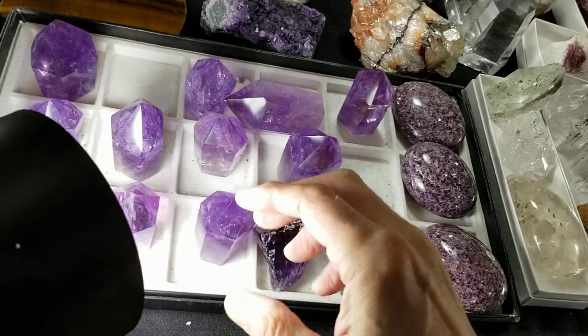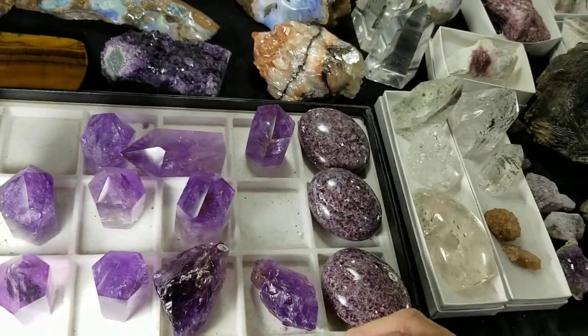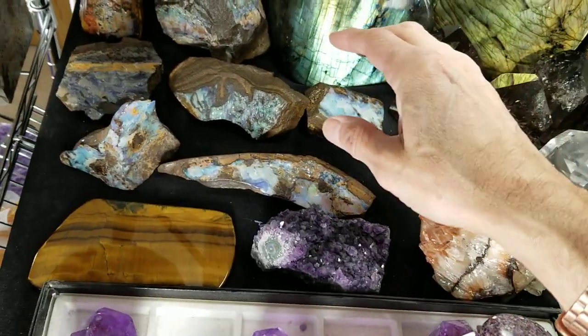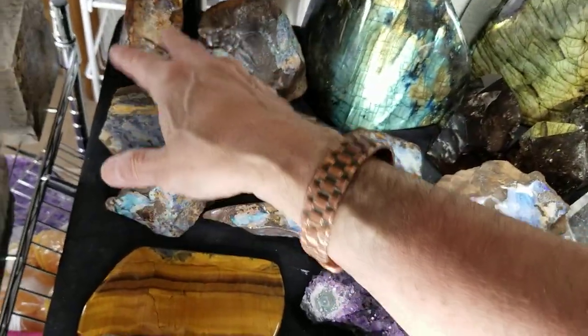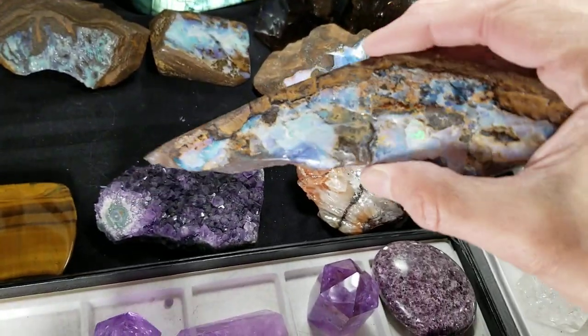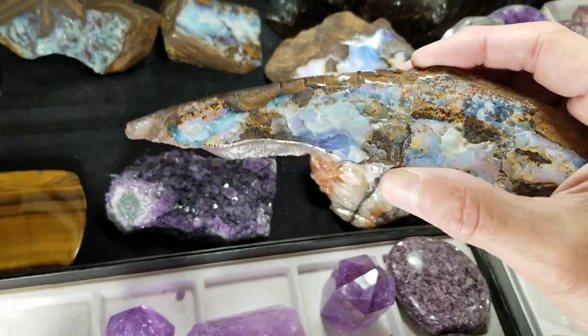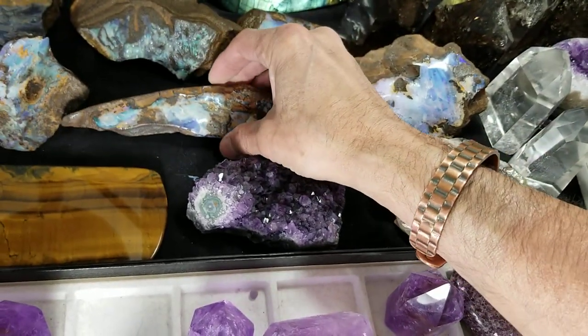So we have amethyst points, all of which have rainbow sparkles in them. I handpicked them. These are all boulder opals back here. These are just gorgeous. Never had boulder opal before until this winter. You can see how pretty this stuff is. It has beautiful, you see the green flash there? That shows up in a couple places. That's just gorgeous. That's from Australia.